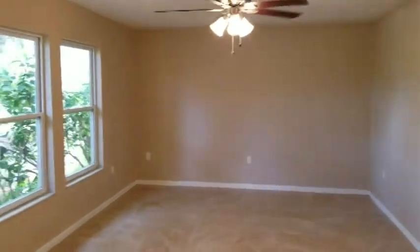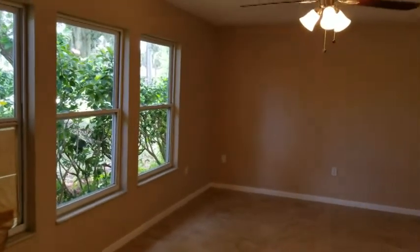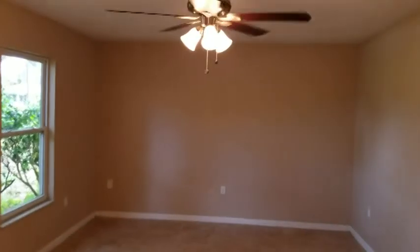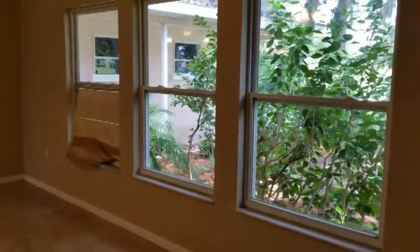And we have a replacement window that's on order. It was not here in time for the filming today. That'll go in the next day or two. Brushed nickel lighted ceiling fans throughout the entire house and all new lighting. All new 110 outlets and light switches throughout the entire home. And that's how we always do our homes. It's a nice big living room here. Bring the camera back over here.